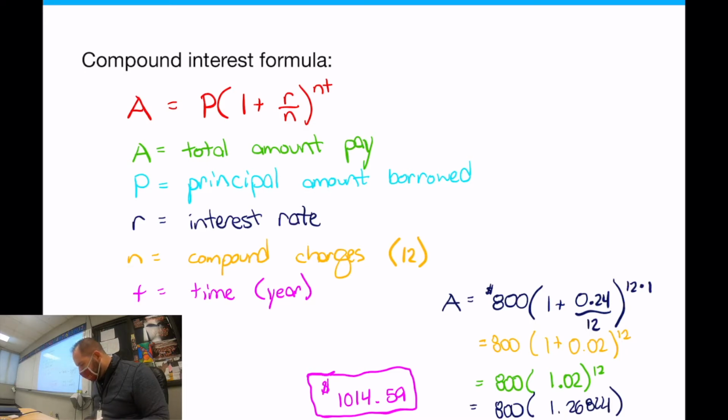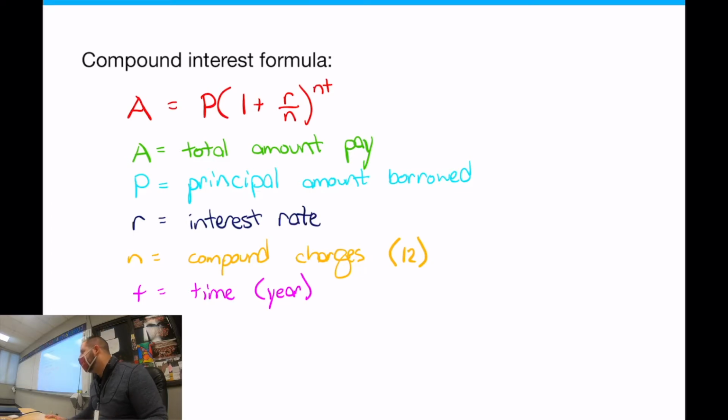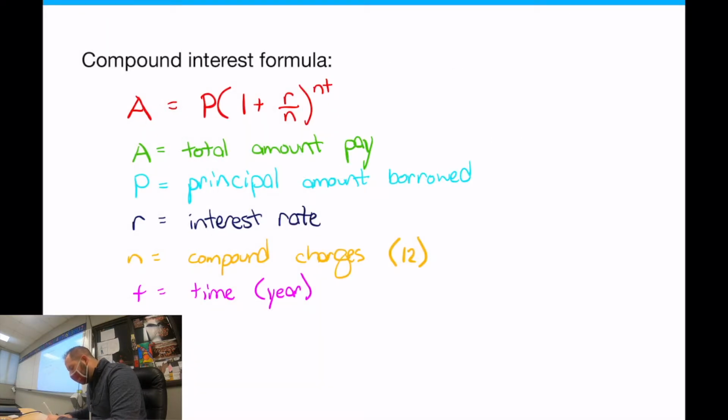Let's do a quick thing. I'm going to get rid of this problem here. Let's get rid of that problem and let's do a new one. I'm just going to make up something. Let's say we're going to go out and buy those new Apple headphones. You really like those AirPod Maxes, those super expensive headphones. They're like $599. So you're going to go out and buy those $599 Apple headphones.